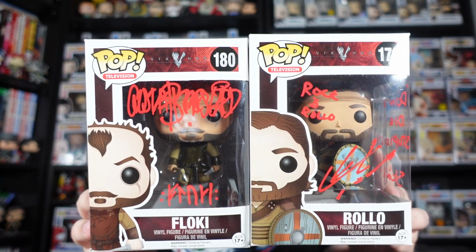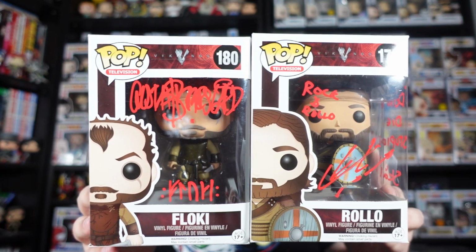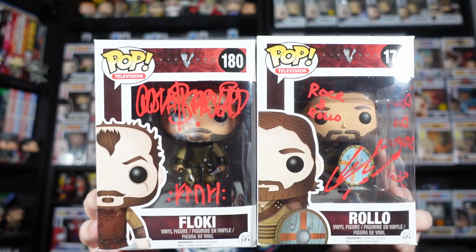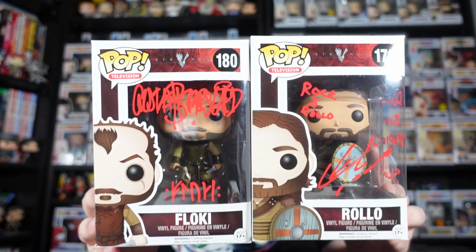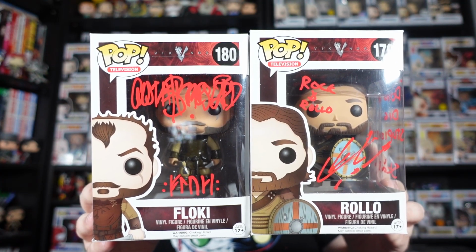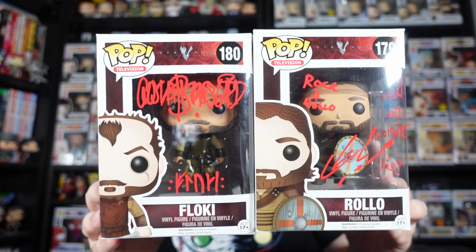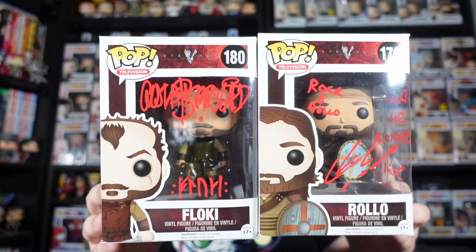But he said he would love to have a spin-off with Rollo, because you could then get Travis Fimmel back and have him appearing as Ragnar. Speaking of which, Gustaf Skarsgård said, I asked him, does Travis Fimmel actually do Comic-Cons? And he said he does. He just doesn't think he'd done one in the UK before, because this was also Gustaf's first UK Comic-Con. So yeah, hopefully Travis Fimmel will come at some point, and I can get my Ragnar Lothbrok Funko Pop signed as well.